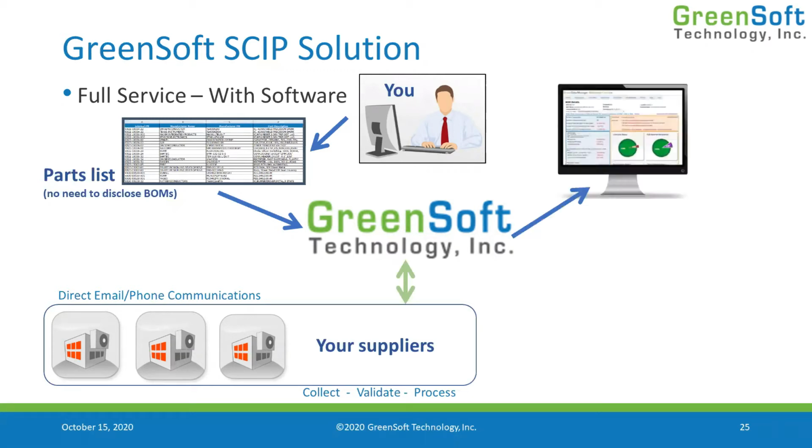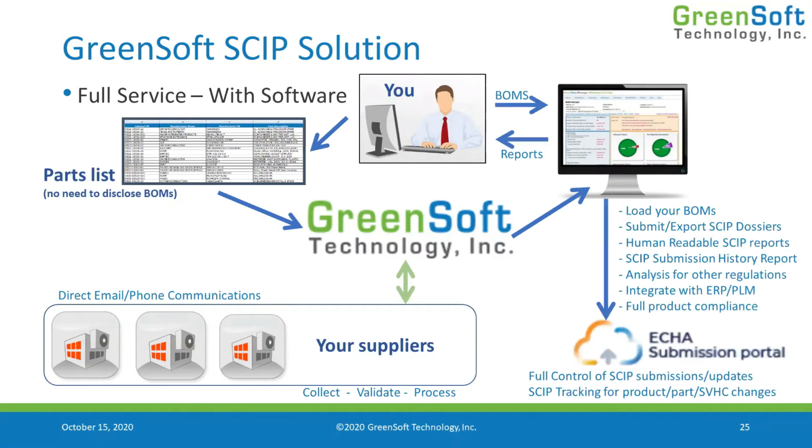Once we have done that, instead of delivering the final product reports to you, we'll deliver this data information directly into your software at the part level, in which case you can now load your bill of materials in there and extract compliance reports from the software on all of your products, and not just for SCIP or REACH, but for things like Proposition 65, RoHS, China RoHS, California RoHS, halogen-free, ozone-depleting substances, persistent organic pollutants, PFAS, it just goes on and on, right? So you have the ability to do detailed substance analysis and compliance analysis against all regulations within the software.